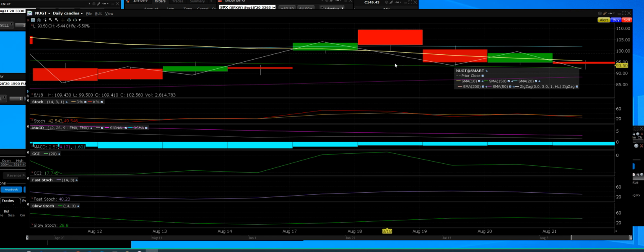We test the green line on the daily, which is, believe it or not, a very crucial moving average. It's called the 150-day simple moving average, on the low of that wick. And we've tested it. We're below the 10. Up here is the moving average, the 20-day simple that broke down.